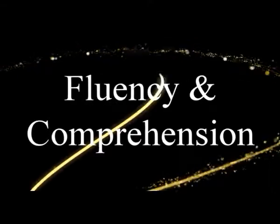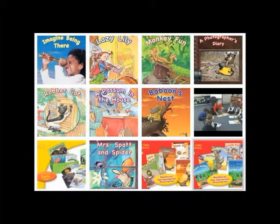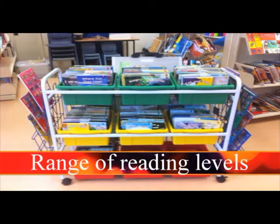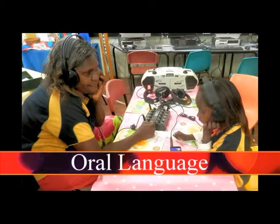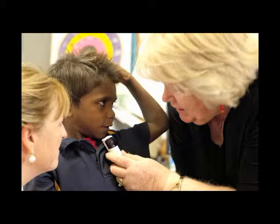This project has also supported our students on the flip side, reading to learn, who need skill development, especially with comprehension. The Ian Thorpe Foundation for Youth supported the purchase of a guided reading series called Key Links to provide an up-to-date, motivating resource enabling teachers to work with students across a range of reading levels within the same class. It has also, without effort, raised the oral language engagement amongst these students, a skill often neglected in classrooms of older students.